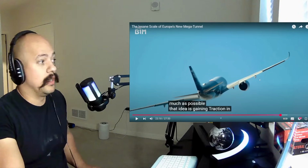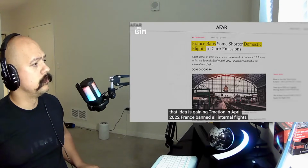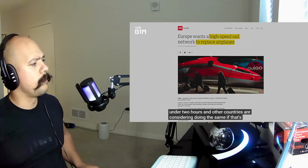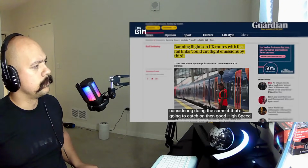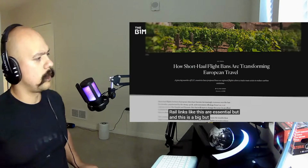You know what I'm saying? Like, you can take a car. April 2022, France banned all internal flights under 2 hours, and other countries are considering doing the same. Wow. If that's going to catch on, then good high-speed rail links like this are essential. But, and this is a big but, I'm in favor of that.